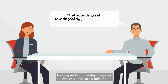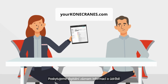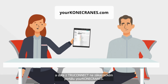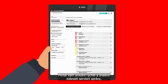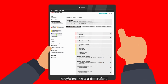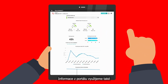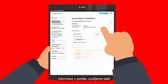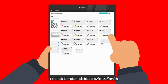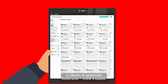That sounds great. How do you share service reports and maintenance information? We provide a digital record of your maintenance information and TrueConnect data on your Konecranes customer portal. The portal lets you quickly and easily see your service reports, open risks and recommendations, asset condition and usage data, agreement details, and more. We'll also use the information on the portal in your service review and business review. This gives you a complete view of your assets and your relationship with Konecranes online at any time.